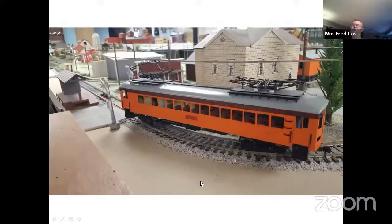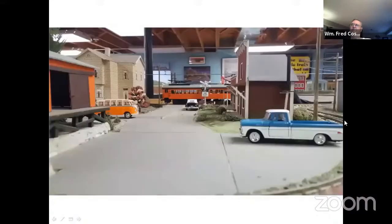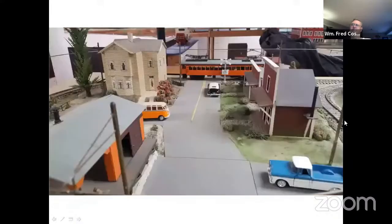These are some shots that were used for convention. So that's it for now. Hope you enjoyed it.